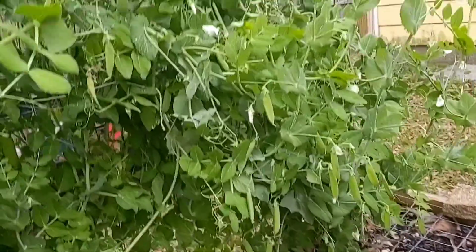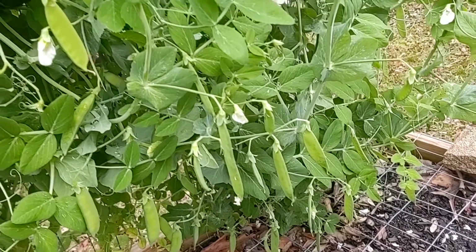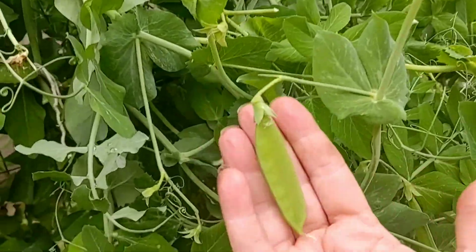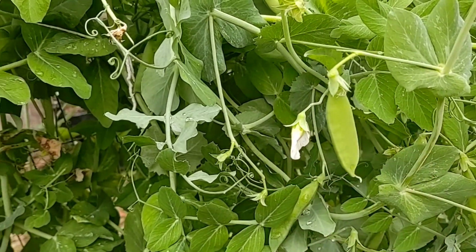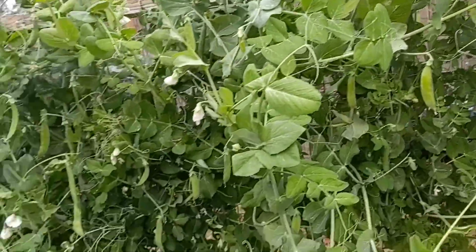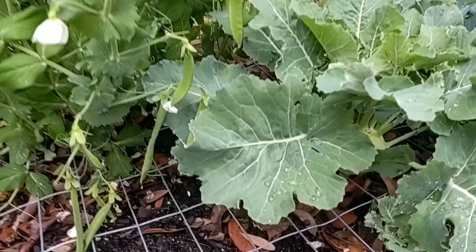Now this, I believe this was Little Marvel over here, and I don't think they taste as good, and they're not nearly as big. Look at the difference. It's about 1.5, 2 inches long. So, they're producing real good. Both sides are.